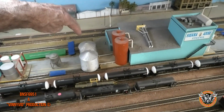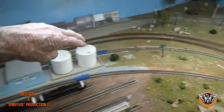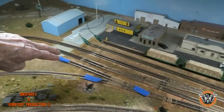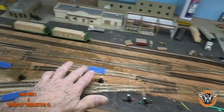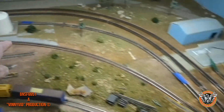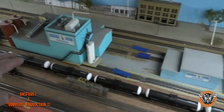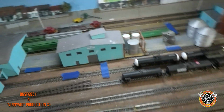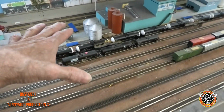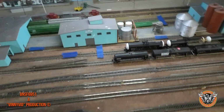Then this track that the building is sitting on there, and there, and all the way around to here, is all going to come out, including this turnout, and this turnout, and this track here also will be coming out. So, once all of that's taken out, I'll be able to position the buildings in there a little bit better, and I'll be able to arrange the track plan in its final position.